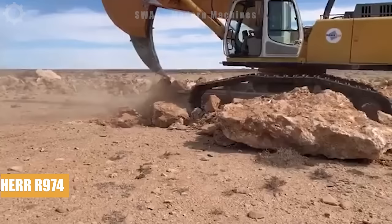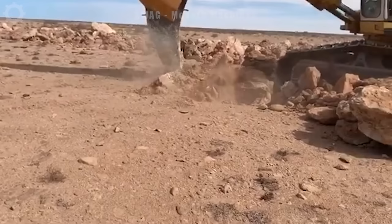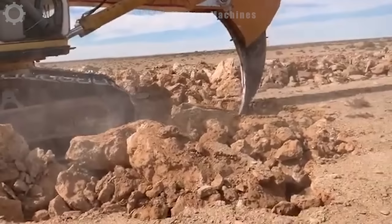Rock ripper booms and excavator rock breakers are vital tools in the construction and mining industry. They exhibit significant power and efficiency in handling tough materials, capable of exerting pressure and delivering powerful blows.